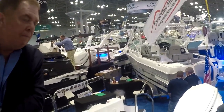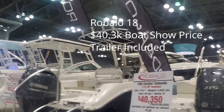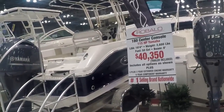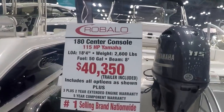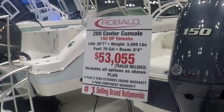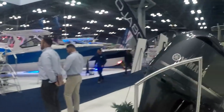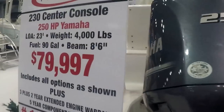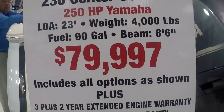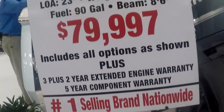Yeah, no. Understood. Kosty, what are we saying? We think we found a brand. And actually, they are known for their really heavy, solid ride, Robalos. They are really heavy boats for their size. Here's an 18-footer with a 115 for 40. Here's a 20-footer with a 150 Yami for 53. So this is about as affordable as it gets at this show. And then a 230 with a 250, and that's got to be the digital. We can see up there, 79. Includes all options as shown, plus 5-year warranty.